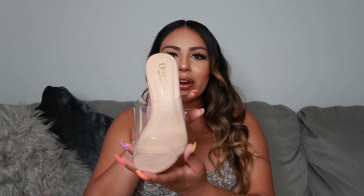If you guys are wondering, I am a size 7.5. I'm technically a 7, but whenever I buy shoes online, I always get them half a size up, just because I'm so weird when it comes to shoe sizing. I'd rather it fit me big than fit me small, if that makes any sense. So yeah, all the shoes that I'm going to show you guys here are size 7.5. But yeah, this is what it looks like. Very cute. So the next pair of heels that I have here are these babies right here.